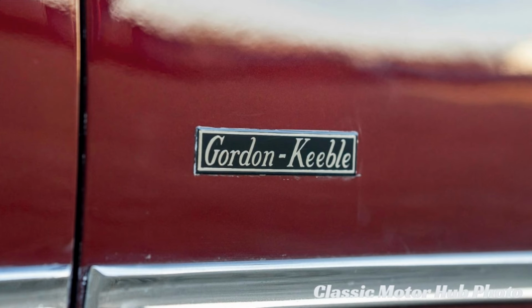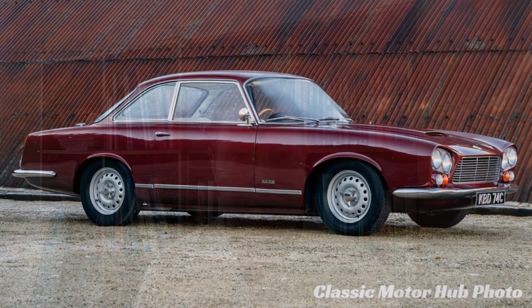Only the English would create a super sexy, Italian-styled, American-powered high-speed Grand Tourer and call it the Gordon-Keeble. It was named after its founders, John Gordon and Jim Keeble. But seriously, it's your car, you can name it anything you want. But no, Gordon-Keeble it is.